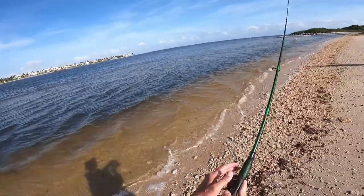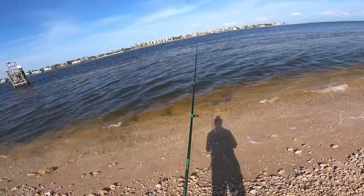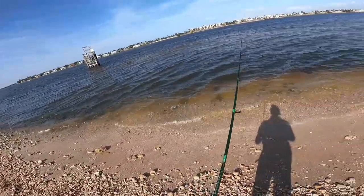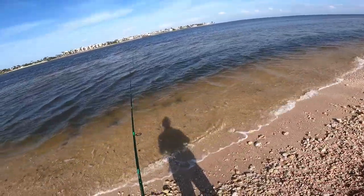We're just on our way back to the jetty, and I knew I had to try this little spot. When we were working out, we just went right to the point. But now there's some better current right here along this stretch of beach.